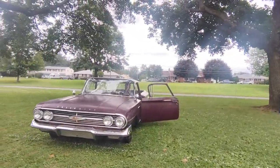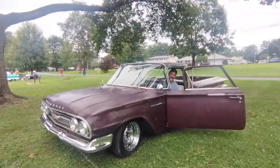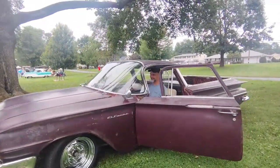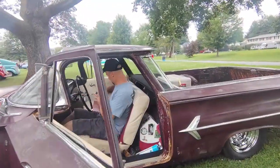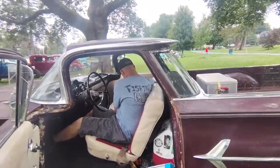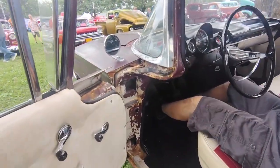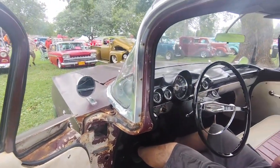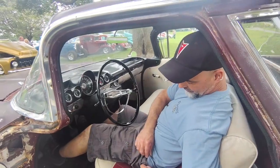A little bit bagged. Now come on, make her dance. What's that? You want her to dance and bounce. Do that. Aw, gee. She's a solid car. It is, thank you. Wow. Oh, the exhaust smells so good.